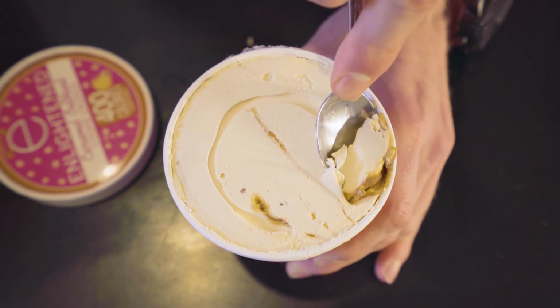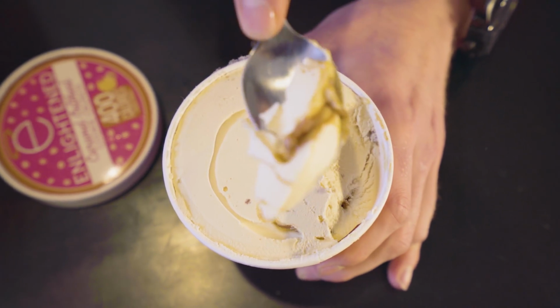Get in here, take advantage of that full flavor profile. There we go. Caramel oatmeal cookie crunch, guys. There's caramel flavor, but there's like a piece of cookie in there with like oatmeal. I'm like chewing on it and it tastes like an oatmeal cookie. Wow.